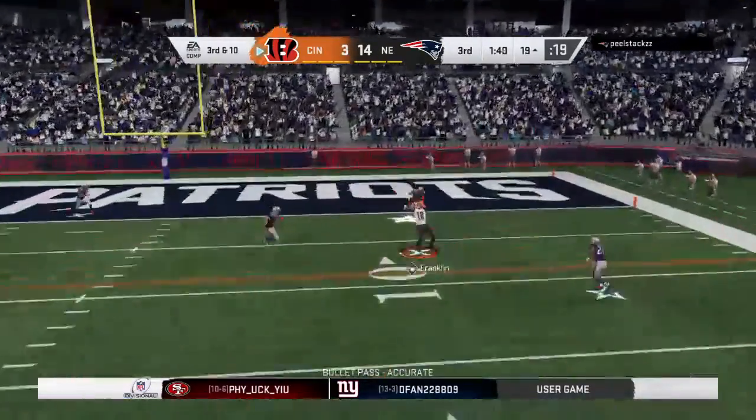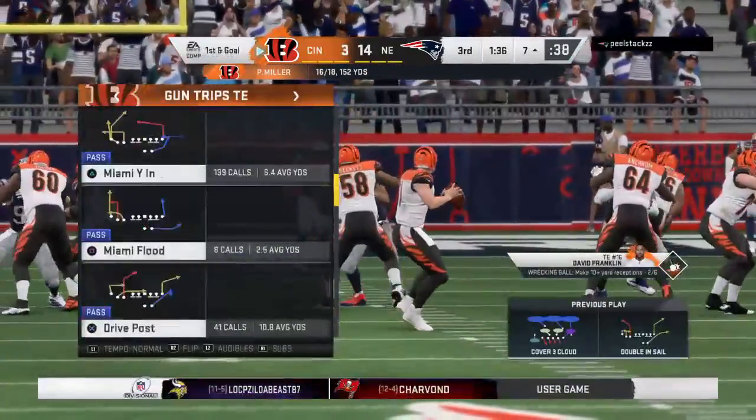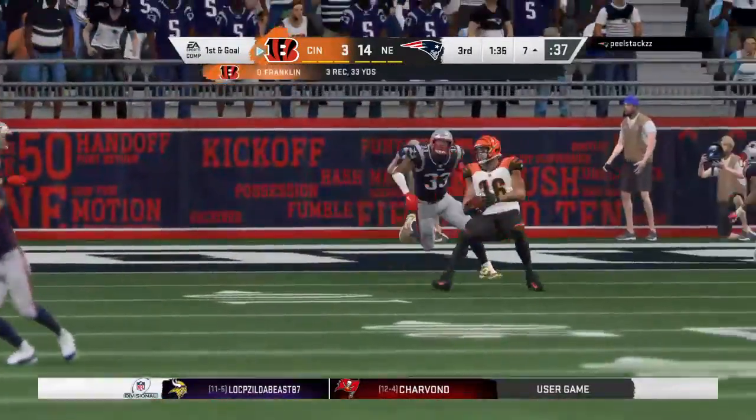Operating from the gun. Miller. That is caught at the 7. They're able to convert on 3rd down, and that sets up a 1st and goal.